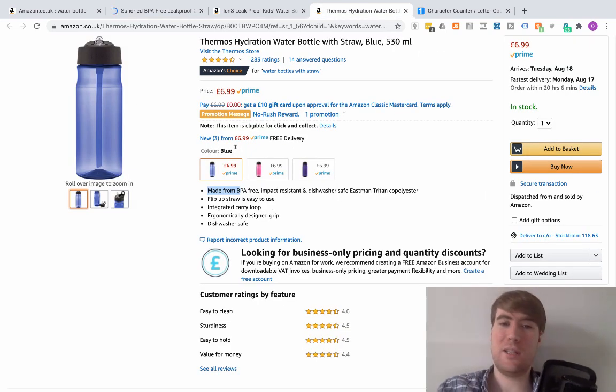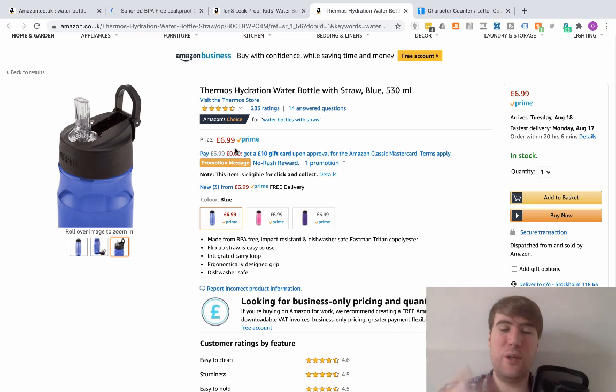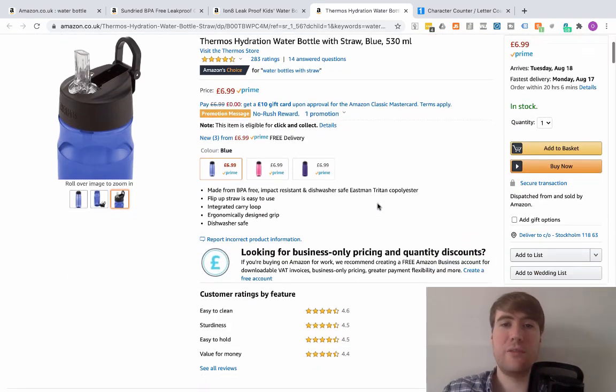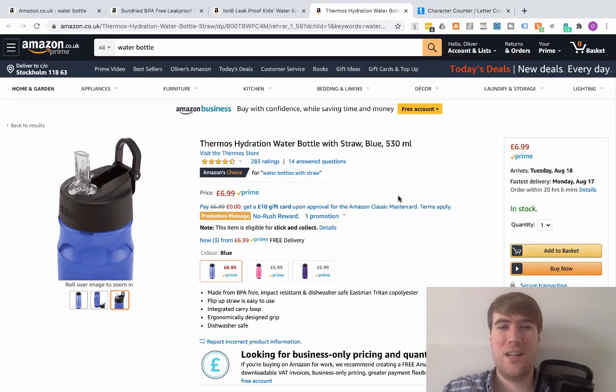They haven't done this and they haven't included much information there. So the bullets are very, very weak. Like, yeah, it's got an integrated carry loop. What you have to do when you're writing listings is ask yourself, what happens if the customer says, so what? You should look at your listing or any copy on any of your businesses and ask yourself, so what, at every available opportunity. And if the question isn't answered, then you've got a problem.